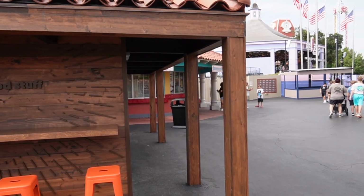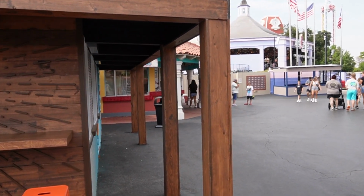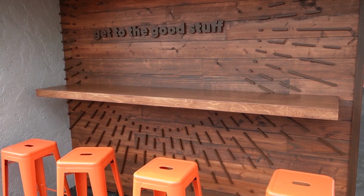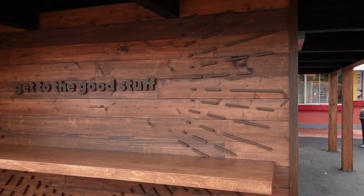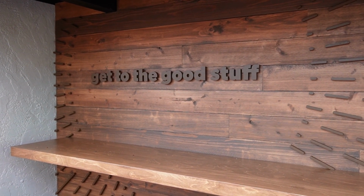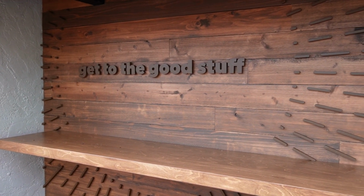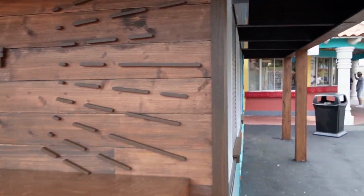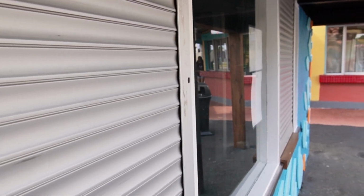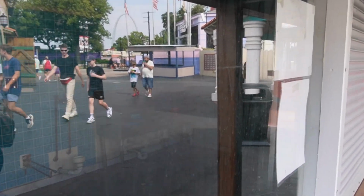I do feel like they've done a pretty good job kind of elevating the presence of this booth. I love the dark trim. You've got the fun little bar here now with the seats, all the little 3D elements, the get to the good stuff, which I assume is a Tostitos slogan. Don't know much about my Tostitos, unfortunately. But yeah, it's pretty gutted in there, but they've definitely started doing some new work. I like the new tile back there, so I'll be eagerly awaiting a menu. This is a fun new little thing they're adding.